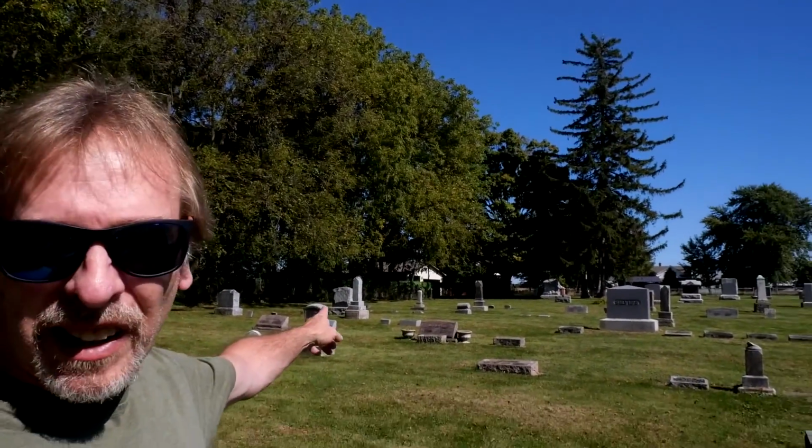There's been reports of white orbs, mists, and leaves manifesting into human forms at this cemetery. Also, there's been cries, whispers, whistles that people have heard as well. You can see in the background right over here, there is a house, and I think some of those reports come from there. But yeah, the name of this cemetery is Blood's Point Cemetery.